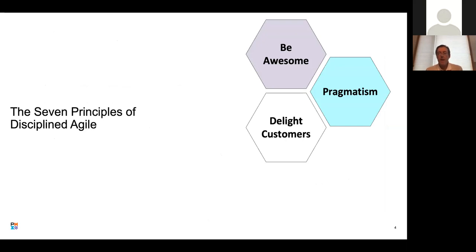We are pragmatic. Disciplined Agile is not purist. For instance, you might hear that everybody needs to be working co-located in the same room. Well, experience shows that actually that's more the exception than the rule these days. Often teams are distributed globally, or at minimum, you might have some people with work-at-home arrangements. So what Disciplined Agile tells us is how we can be as agile as we can possibly be given the realities of our situation. So, it's pragmatic.